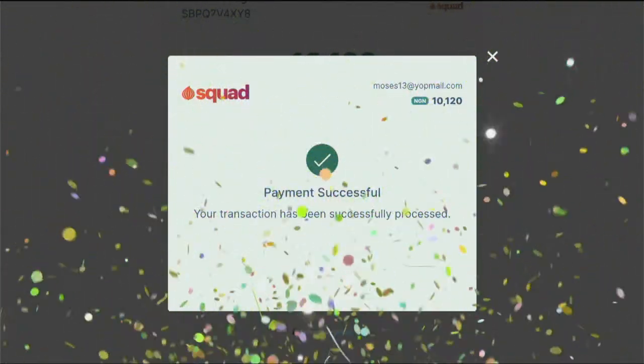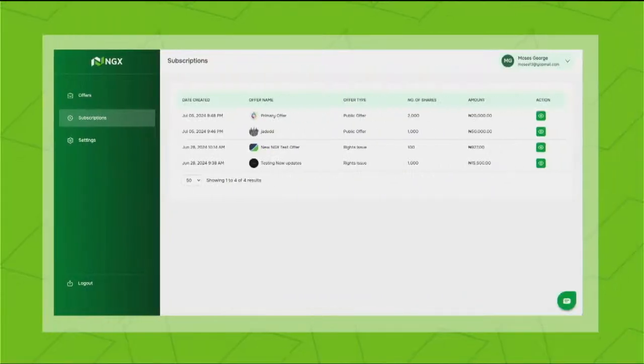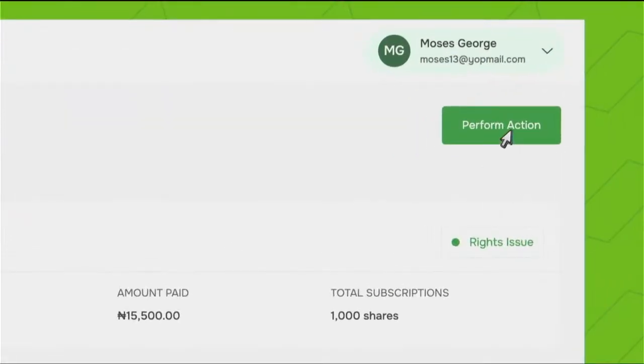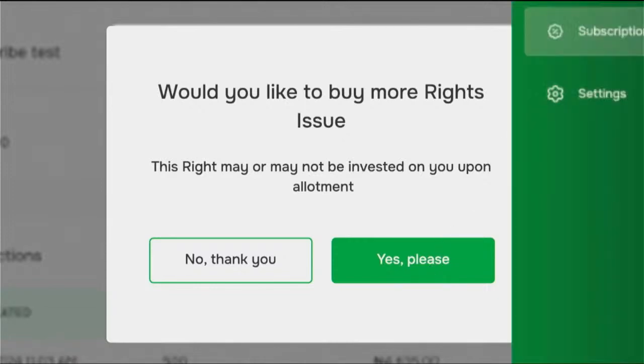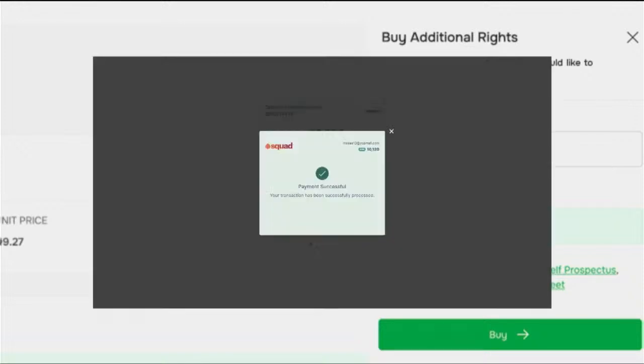If you want to acquire additional rights, go to your dashboard, click the I icon to view transaction details, then click the Perform Action button. Select Yes Please to buy more rights issue shares. Enter the desired number of shares and proceed with the payment.